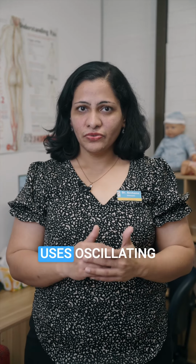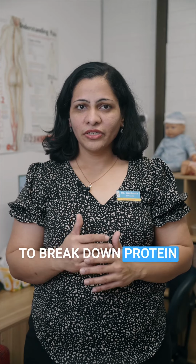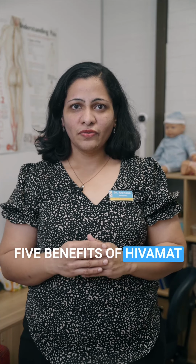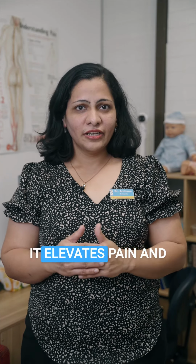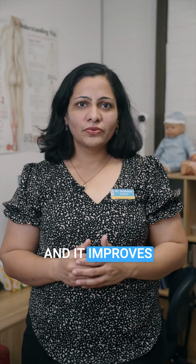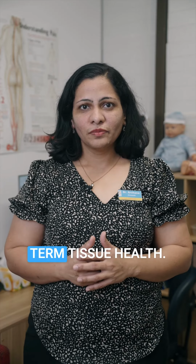Hivamat technology uses oscillating electrostatic fields to break down protein clusters in the tissue, enhancing fluid movement and drainage. 5 benefits of Hivamat technology. It reduces swelling effectively, it alleviates pain and discomfort, it enhances lymphatic drainage, and it improves mobility and flexibility. It also supports long-term tissue health.